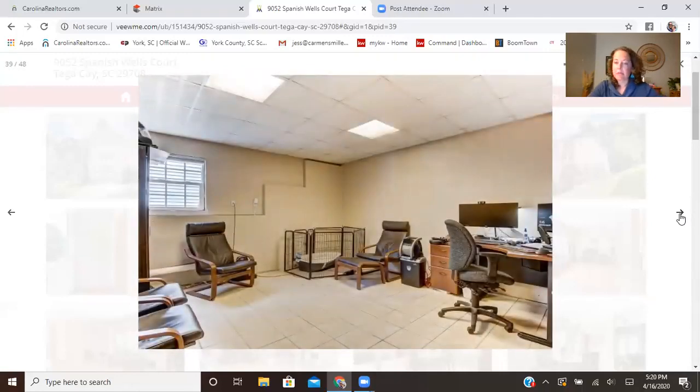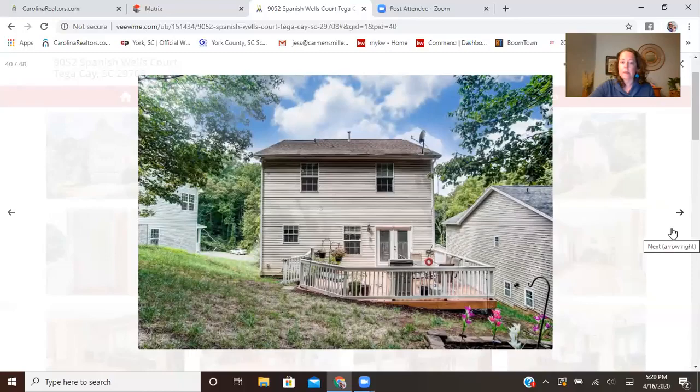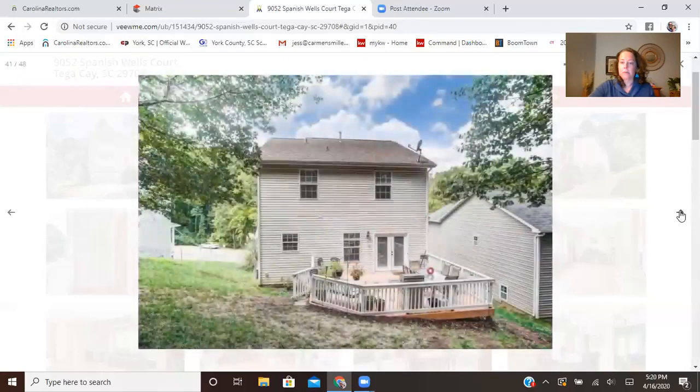Now here's a space we haven't seen before. This is in the basement. When you pull your car into the garage in the basement, you can enter into the house. There's a set of stairs that go up to the kitchen from there. Behind the garage, there's this space. They currently have this set up as an office. I think it makes a great office because it's very private. It would also make a really great exercise room or rec room. There's a lot of possibilities back here. It's just kind of a bonus space in this house. Here's a view of the back of the house.